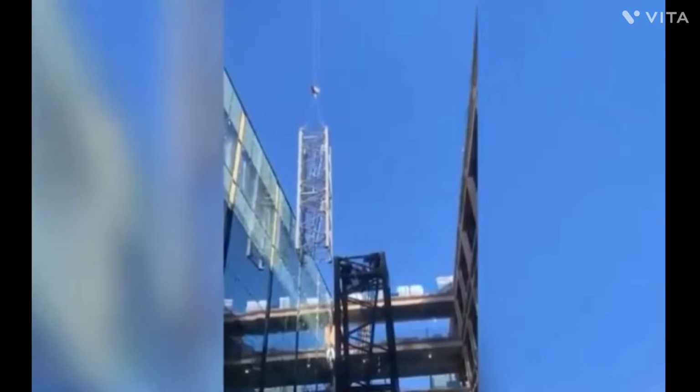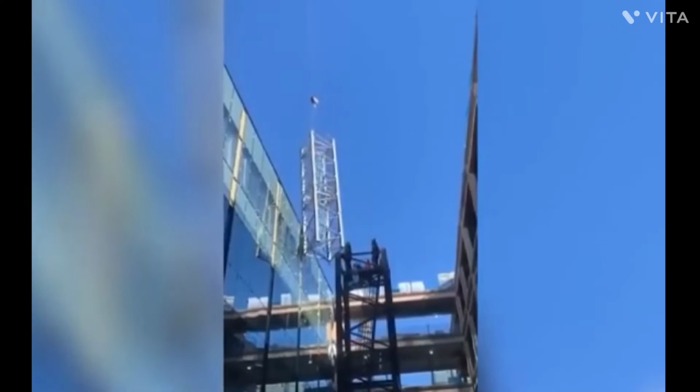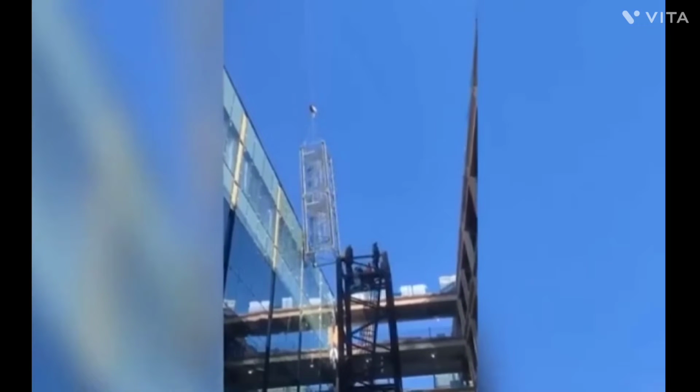To become a high-rise crane operator, you typically need 2 to 5 years of experience, since just a small mistake can become very costly.